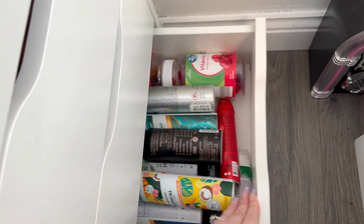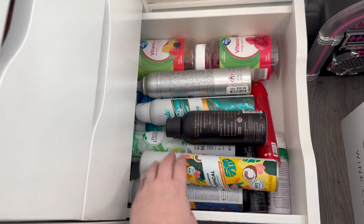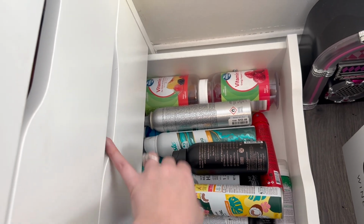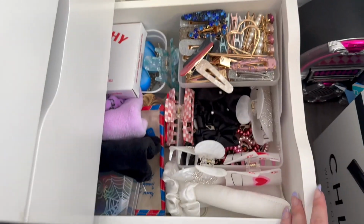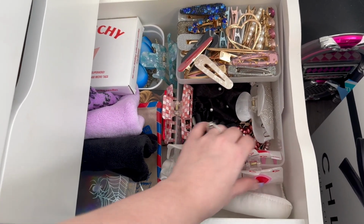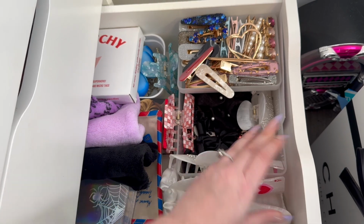And then this bottom one is all hair care, which half of these bottles, like this is empty. I've got vitamins down there that are probably expired. I also have this one, which is right above it. Also hair stuff, I don't really use it as often, but this is where I keep like my little clippies.